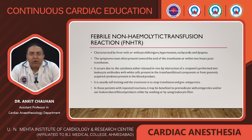Second, febrile non-hemolytic transfusion reaction. It is characterized by fever with or without chills, rigors, hypertension, tachycardia and dyspnea. The symptom most often presents towards the end of transfusion or within 2 hours post transfusion. Occurs due to cytokines either released in vivo by interaction of the recipient's preformed anti-leukocyte antibody with white cell present in transfused blood component or from passively acquired cytokine present in the blood product.